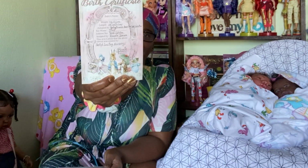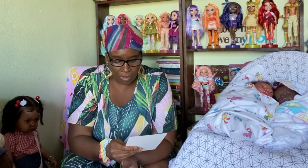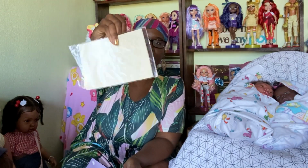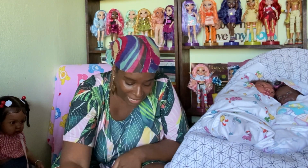That's what they look like, guys. Isn't that adorable? My Dominic Awake. His birth certificate. He weighs 5.5 pounds. This is his certificate. And then this is his little certificate from Bountiful Baby. So I have to add that in my box. Let's get into this box, guys, because this box has a lot of yumminess in it.